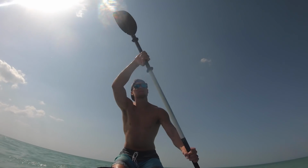Our first test was a little interesting, using a kayak paddle. That's my excuse at least, it feels like it's not quite long enough, but either way, being out here on the water, it's an absolute dream. It's amazing. Couldn't ask for anything more.